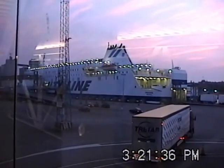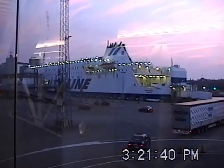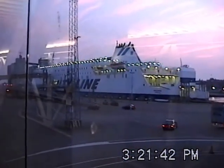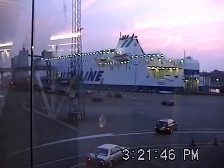Well, we're in Ystad. The time is Richmond time, but here it's 9:21 in the evening. And we're getting ready to get on the ferry.